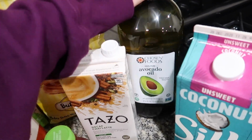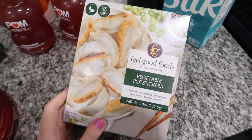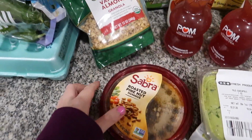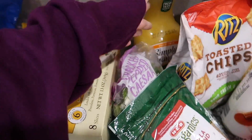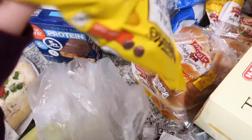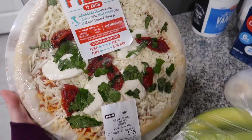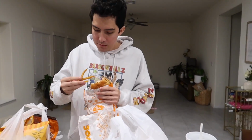My chai latte concentrate stuff, some avocado oil. Actually, this is a huge thing of avocado oil. Our favorite veggie pot stickers, some HEB guacamole and hummus. What else is going on over here? Cucumbers, eggs, Texas toast, of course, orange juice, salads, bananas, garlic, rice, chocolate chips for the pancakes. And then we found this margarita pizza that just looked so delish. So we're gonna make that for dinner tomorrow. Some yogurt, protein bars, and Hugo decided that with our big grocery haul he was gonna get Popeyes.